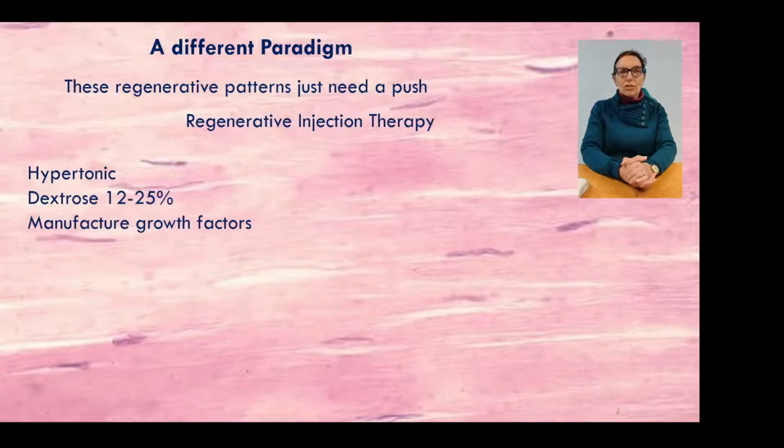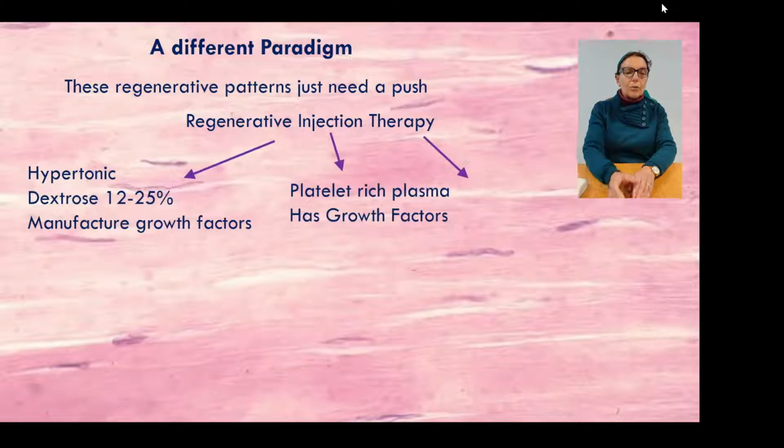So there are various types of injection therapy. First, the simplest and the cheapest is hypertonic dextrose injections with concentrations varying between 12 and 25%. And these incite the body to manufacture growth factors. Platelet-rich plasma injection is based on the fact that platelets are filled with granules which are in themselves full of growth factors which are just ready to act. And stem cell injection includes various treatments such as bone marrow aspirate injection. Sometimes the aspirate can be concentrated and that can be injected, or injection of mesenchymal stem cells coming from adipose tissue, which has been found to have many benefits over the bone marrow injection.